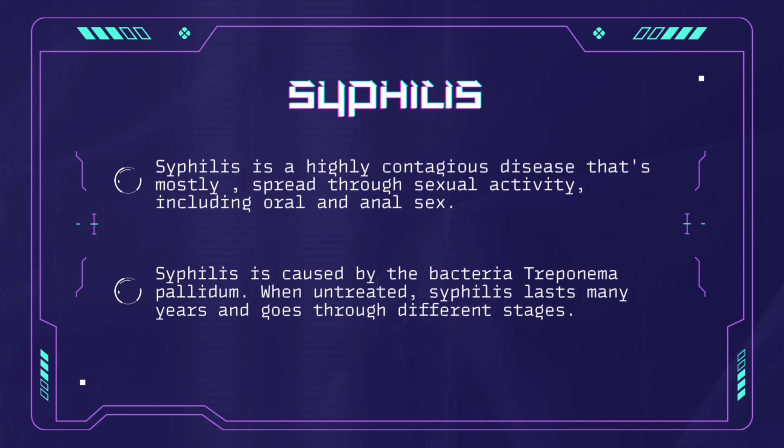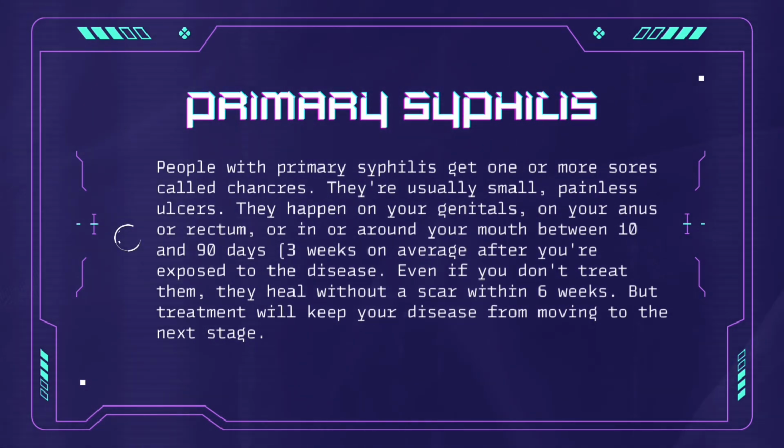Syphilis. Syphilis is a highly contagious disease that's mostly spread through sexual activity, including oral and anal sex. Syphilis is caused by the bacteria Treponema pallidum. When untreated, syphilis lasts many years and goes through different stages. These are the symptoms of syphilis.